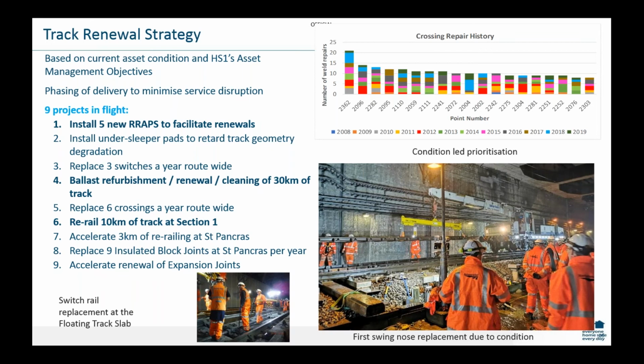The photos below show some of the work that we have done over the past 2 years. The small one at the bottom is the switch replacement at the ETML box on the slab track. And the bigger picture there is the replacement of the 2051 swing nose at Stratford. That's our first ever swing nose replacement due to condition. Over the years, we did replace 3 swing noses due to run-throughs, but this one was replaced because of its condition.